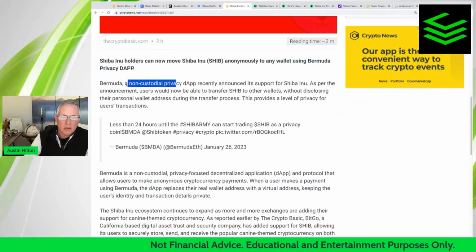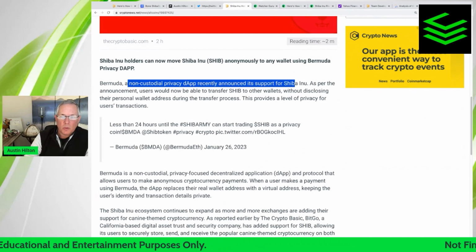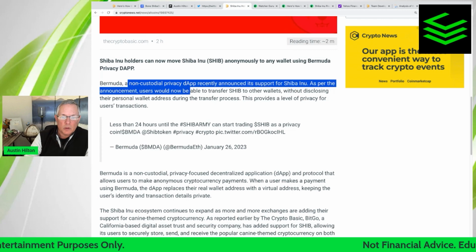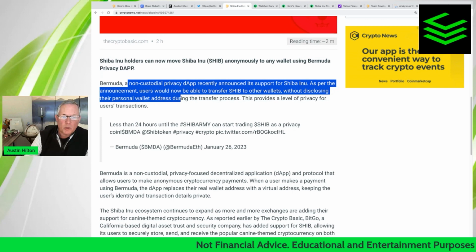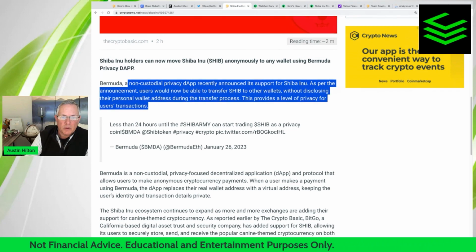Bermuda is a non-custodial privacy dApp that recently announced its support for Shiba Inu. As per the announcements, users will now be able to transfer SHIB to other wallets without disclosing their personal wallet address during the transfer process. This provides a level of privacy for users' transactions.